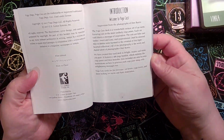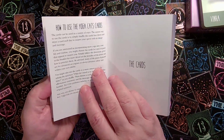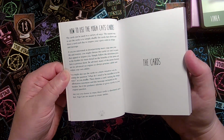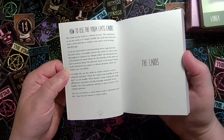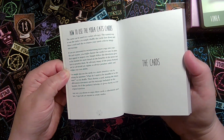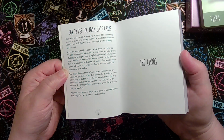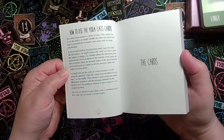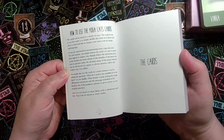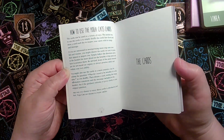And we have the introduction, which is nice. And then it has how to use the cards, and they have 3 different ways you can use the deck. The one is to draw a card each day. And then if you are looking to incorporate more yoga into your routine, you could just choose cards to do poses on. And then the last way is the intuitive way, asking what do I need to be mindful of at this time, and then choose a card.